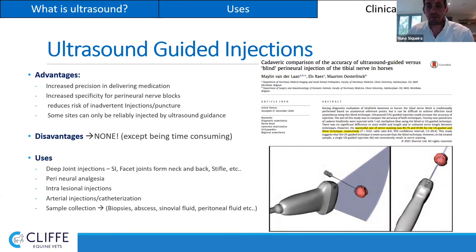I can give you an example. For example, if you're doing an abdominal fluid sample, so if you want to take some peritoneal fluid from the abdomen, we want to avoid puncturing the guts or the spleen, for example. So we can use the ultrasound to guide us to see where there's a bit of a pocket of fluid where we can easily take a sample.